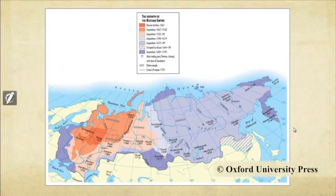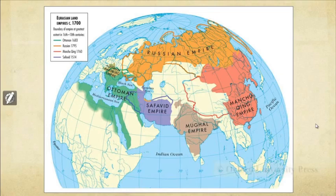The Russian Empire, too, expands rapidly during the 1600s and 1700s as it can leverage the military revolution against the nomadic tribesmen of Central Asia. And you've seen this map before. It reminds you of the significance of Eurasian land empires becoming more and more dominant during the 1700s.